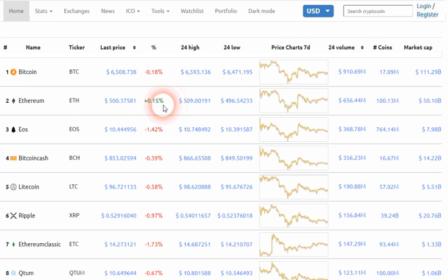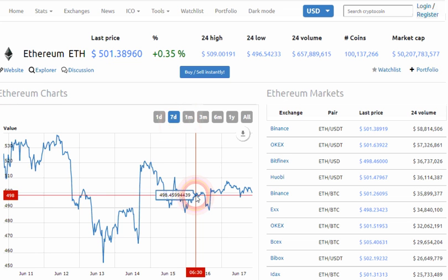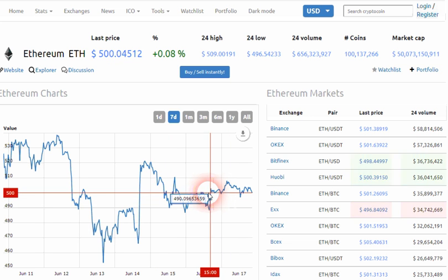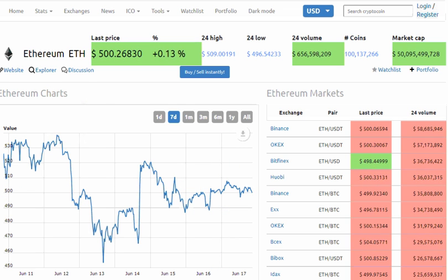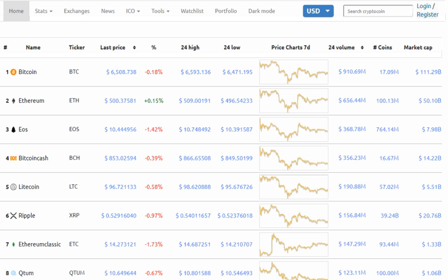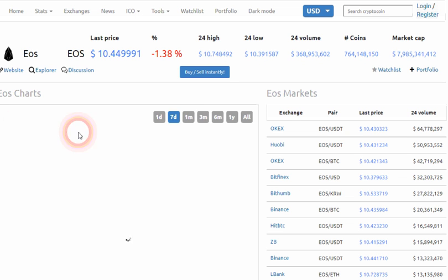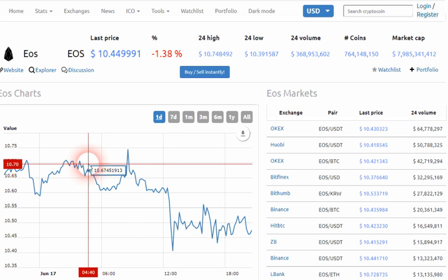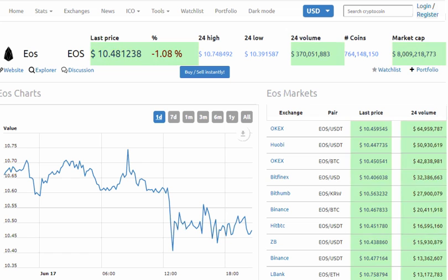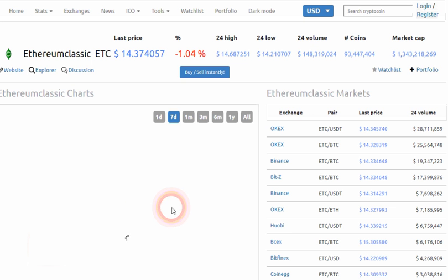And then we see Ethereum just about the same, also not much change. The 7-day chart shows a similar thing as with Bitcoin. Not much change, just a little bit up and down. Total market cap 272 billion. Also not much of a change. EOS the same, down 1.3%. And again, not much movement there as well, just a little bit lower compared to the beginning of the day. Bitcoin Cash about the same, Litecoin about the same, Ripple about 1% down, Ethereum Classic 1.73 down.